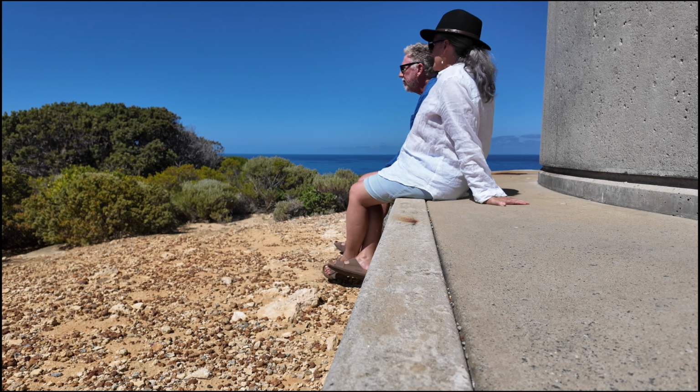There's just layers and layers of beautiful low-lying coastal heathland. I mean, the variety of natives here in this beautiful park is just incredible. We then went along and checked out Salmon Holes.